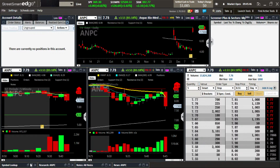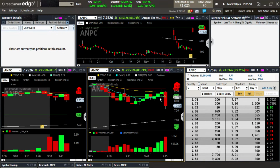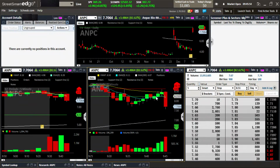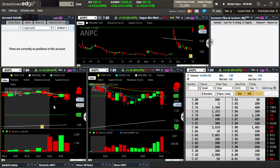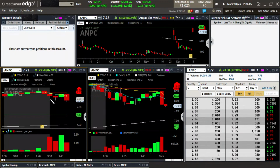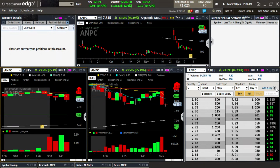And it looks like it was a good idea not to buy there, because it could not hold that level. I wanted to see it hold that level. That was my only thing today, just hold that level, and it couldn't do it. So we're gonna wait, we're gonna watch, and we're gonna be ready. Draw our support line here. For some reason, Charles Schwab is having some problems, some issues.